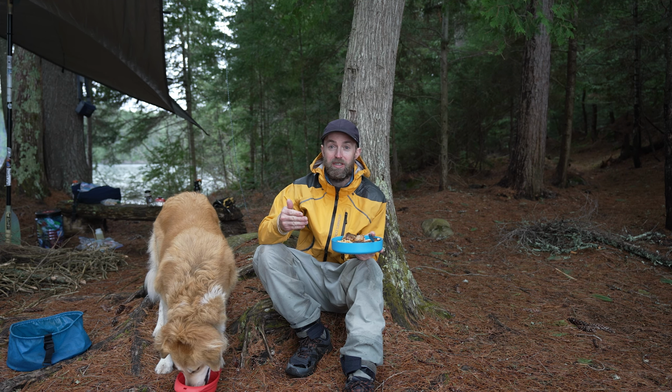Okay, getting ready for first cast with the fly rod. Here we go. Starting off with the same thing as last time. See what we can do. Oh. One went for it there. He went for that right away.